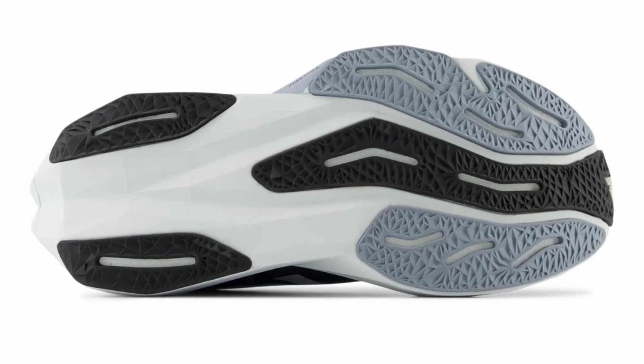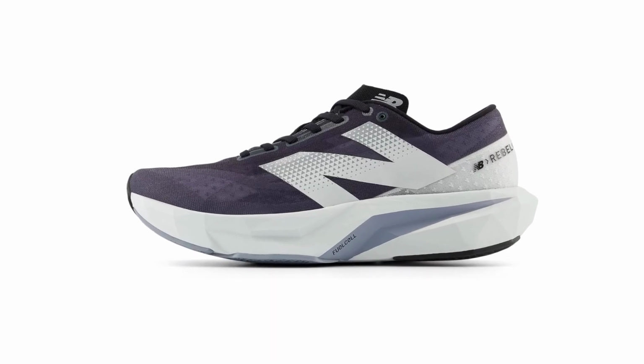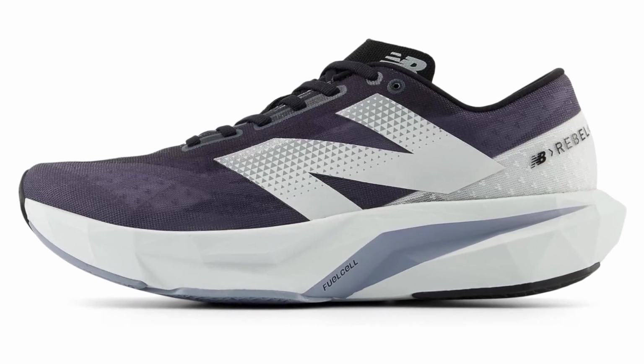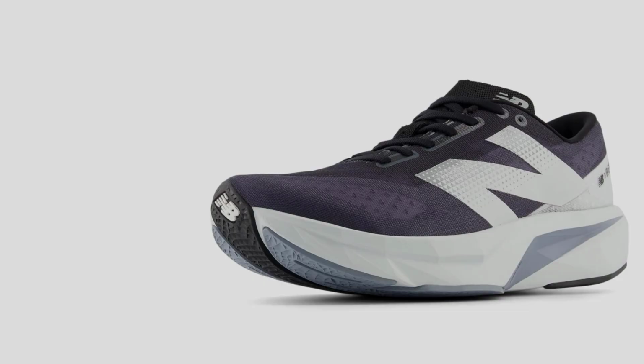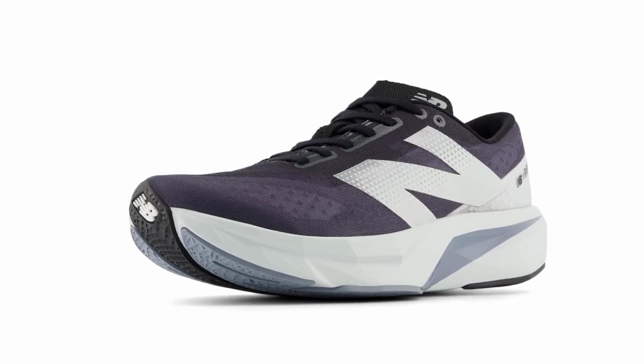Our only gripe is related to fit. The Rebel V4 runs slightly short. We noticed some rubbing on our big toenails during long runs wearing our usual size. Otherwise, the fit is excellent, with plenty of volume in the toe box for runners with wide feet and the ability to get a secure lockdown even if your feet are narrow.